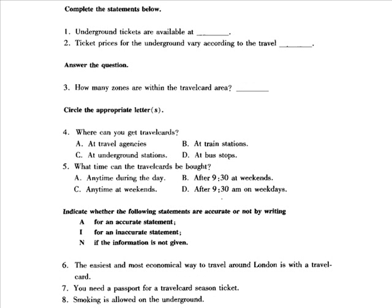Listening activity number 4. You're going to hear a talk about underground tickets in London. Look at questions 1 to 8. Now listen to the talk and answer questions 1 to 8.